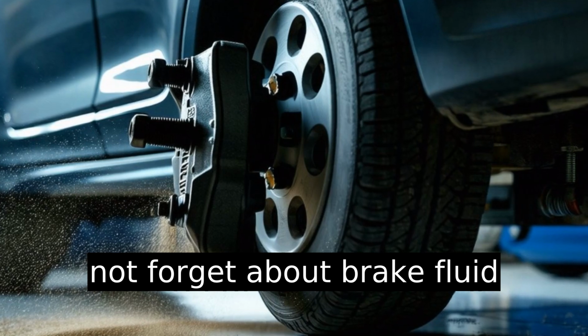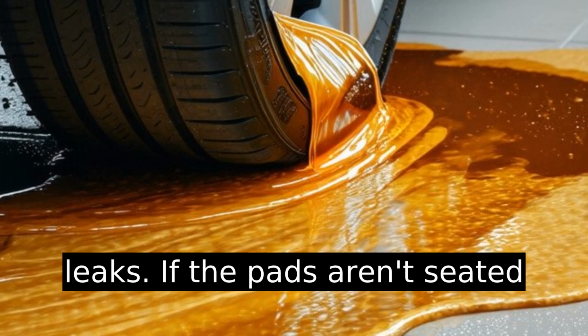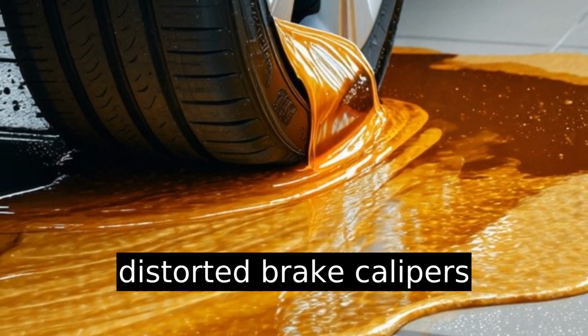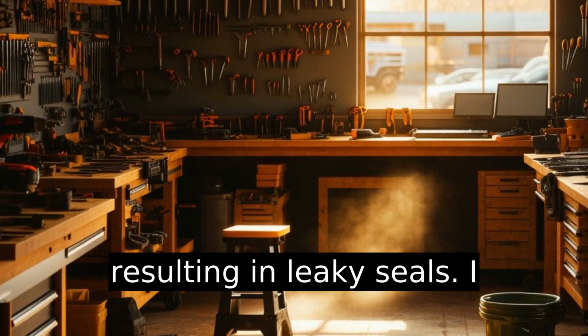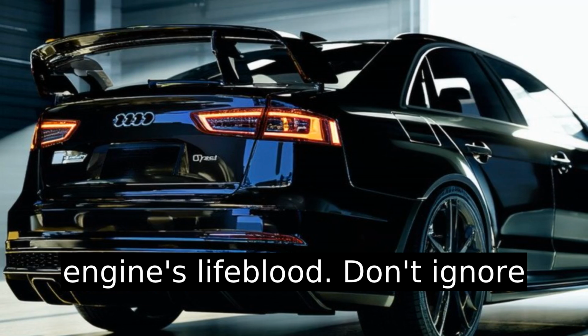Let's not forget about brake fluid leaks. If the pads aren't seated correctly, they can cause distorted brake calipers, resulting in leaky seals. I think the brake fluid is the brake system's lifeblood. Don't ignore it.